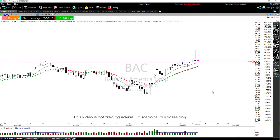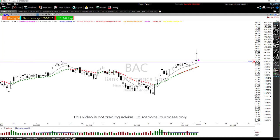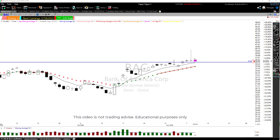Bank of America. I want to keep my eyes on Bank of America. Don't worry about that wick here. That is strictly because I've got the pre-market turned on. That's not really what it looks like. When the market starts up here in a few minutes, that wick won't be there.